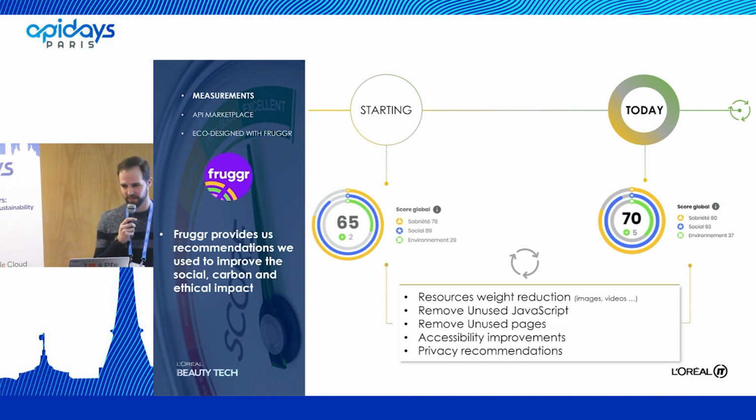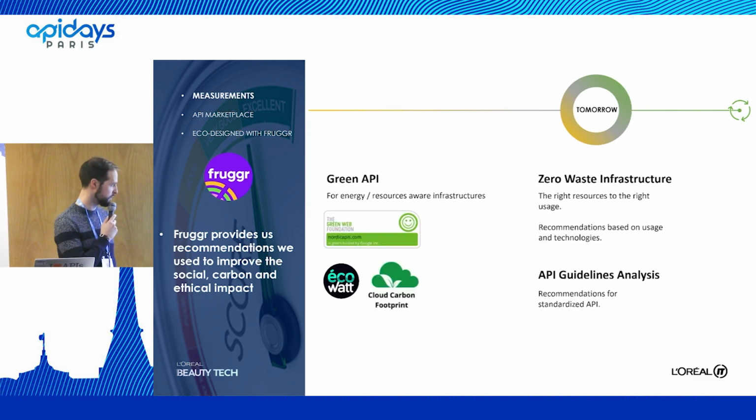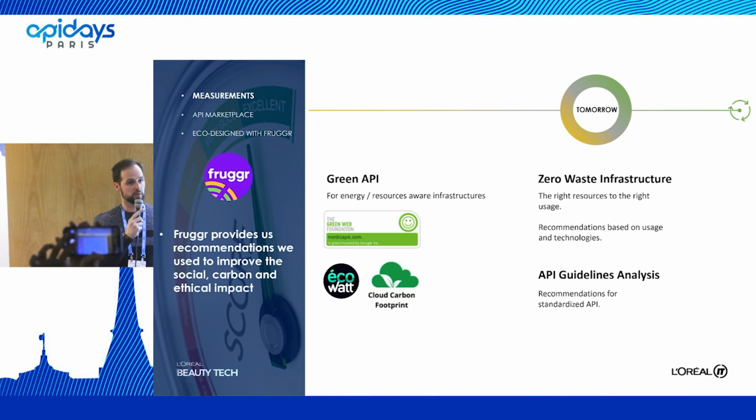Yeah. Thank you. Just to open on tomorrow, we aim to work with L'Oréal on the API part, because for the moment we focused on the front end part, and working with L'Oréal is an opportunity to improve our recommendations on that part. Using Green API, we already use the Green Web Foundation API to detect if the server hosting the service is using renewable energy or not. But we can provide more tomorrow.